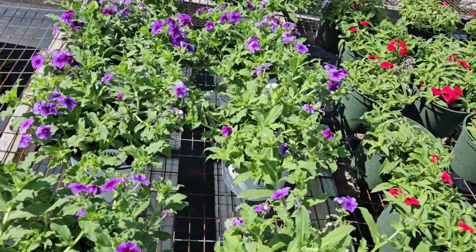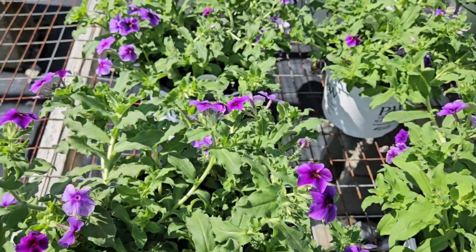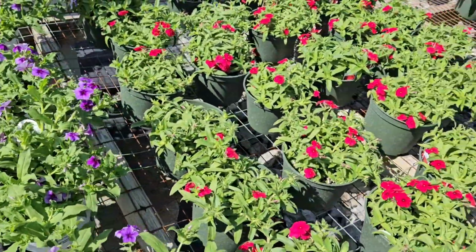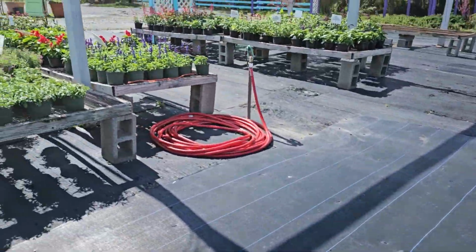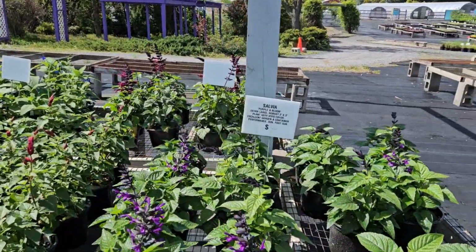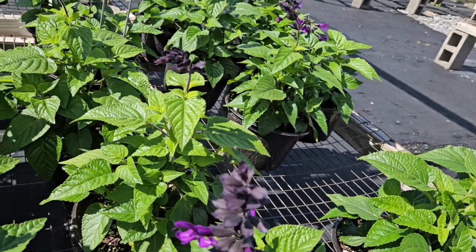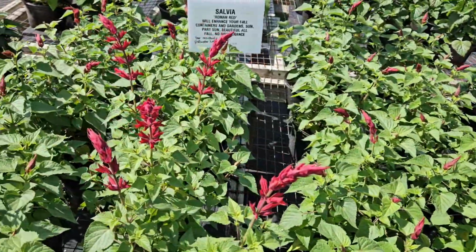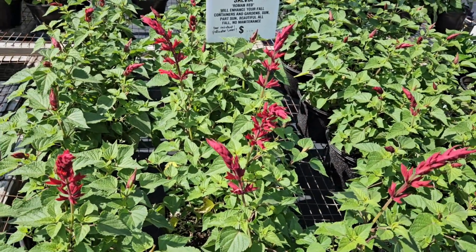This is phlox. Intensia Blueberry, upright mounding phlox, which blooms heavily. I'll tell you what, butterflies love my phlox, my tall phlox. So we have the red. Let's see what they have over here. Salvia. Ooh, look how pretty that is. This one's $13.99. It gets 3 feet by 3 feet. Here's Roman Red, another salvia. Deer resistant, pollinator lover is what it says.